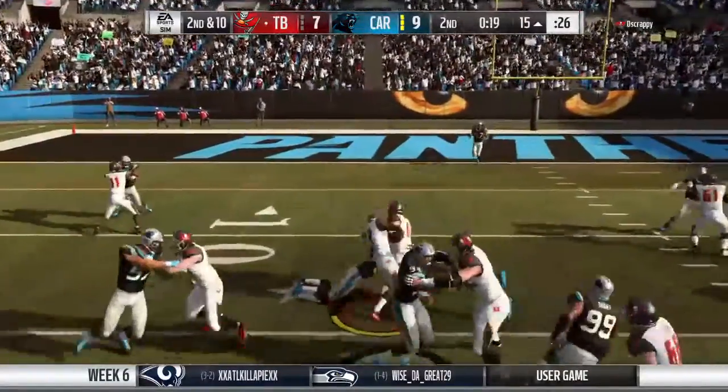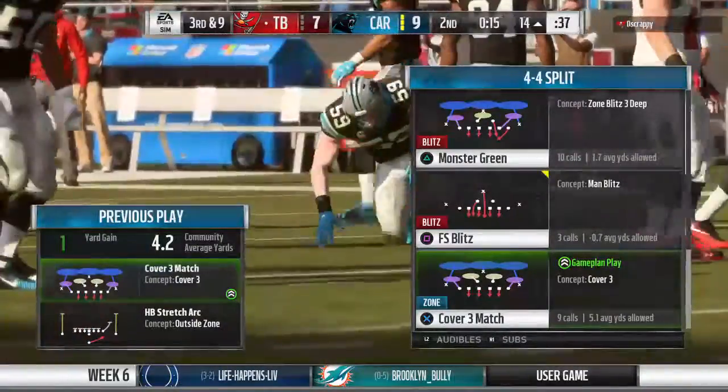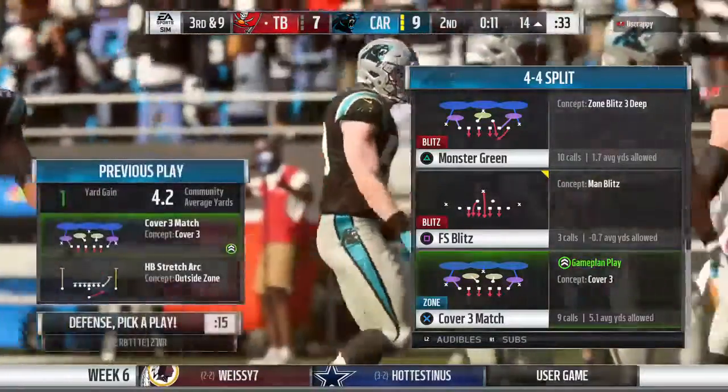The give is to Jones. He will push his way down to about the 14. Only a yard on the pickup there, so it leaves him needing a conversion here on 3rd and a tough 9.